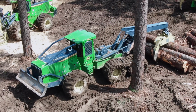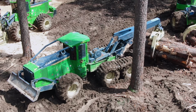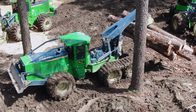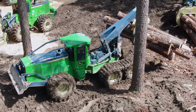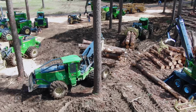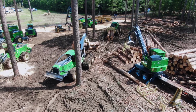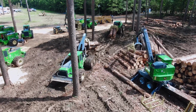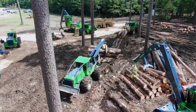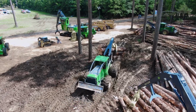Even all the way to the processing end of things, we have processors. Back in the 80s, if a logger was moving upwards of 20 loads a day, he would have 4 to 5 topping hands out in the woods with chainsaws, burning an incredible amount of gas daily and weekly, monthly, with a lot of upkeep on chainsaws. Now you can put in an in-woods processor and even a knuckle boom loader with a pull-through delimber, and it can do the same work a lot more efficiently, a lot safer too. That's the name of the game, safety, get everybody home safe.